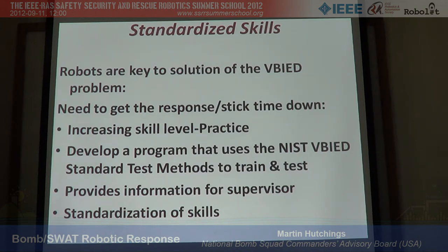Okay, I kind of touched upon this a little bit earlier at the standardized skills. What we're trying to do is come up with a program using, like I said, the VBID test methods once they get completely finished and worked out, where we can send these out and have bomb techs practice these test methods. Because what that gives the bomb squad supervisor is the ability to measure that tech's skill. So it's not just the supervisor's opinion that, you know what, you're not really good at this. You can actually do these things and see how well the person does and compare them to the overall rating of an expert.